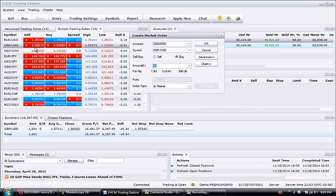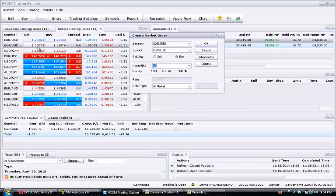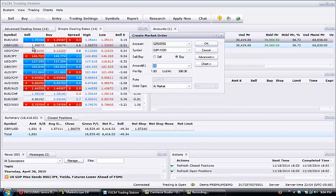$1 per pip. So look at the price at Great British Pound US dollar here. We're at 1.5607, right? Remember that in number, that's a tenth of a pip. We don't pay attention to that. In binary, that matters, but in Forex, we're looking for pips, not tenths of a pip. So if you see an extra number on the end of your price here, that's the tenth. All right? What you're looking for is 1.5607, right? So if it goes to from 1.5607 to 1.5608, that's one pip. That would be $1, right?